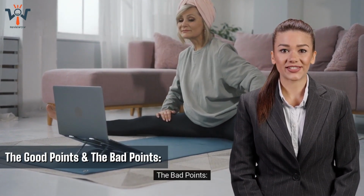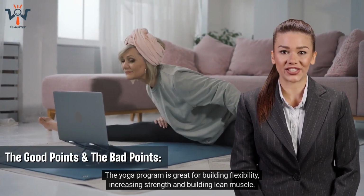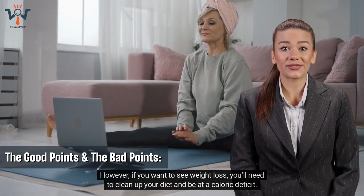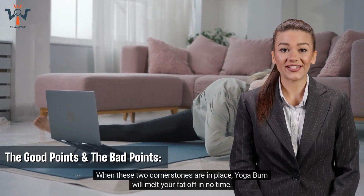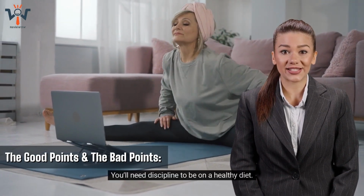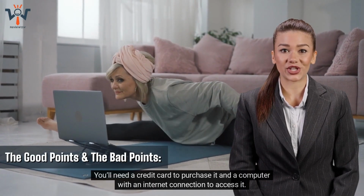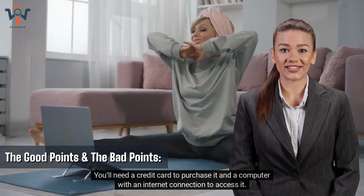The bad points. The yoga program is great for building flexibility, increasing strength, and building lean muscle. However, if you want to see weight loss, you'll need to clean up your diet and be at a caloric deficit. When these 2 cornerstones are in place, Yoga Burn will melt your fat off in no time. You'll need discipline to be on a healthy diet. This is a digital download and only available online. You'll need a credit card to purchase it and a computer with an internet connection to access it.